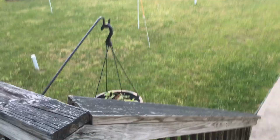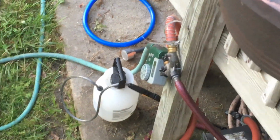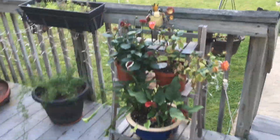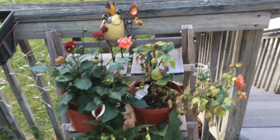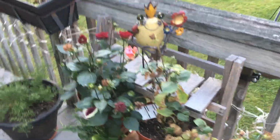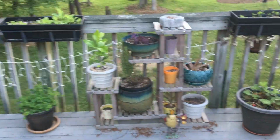Up here on the deck, we got a hanging plant with some strawberries. Down there we got our garden hose timer, so that the sprinkler goes off on set intervals. Down here we've got some, what are these things called? The bottom ones? Calla lilies. Calla lilies. And some dahlias, I believe, on the sides. These were really pretty a couple weeks ago when they were in full bloom. A little frog king, or queen and king. The queen's over here with her flowers. The king guards his interesting sculpture.